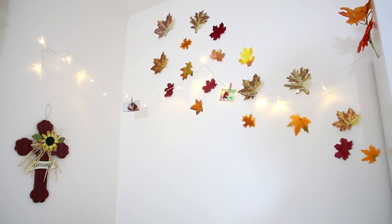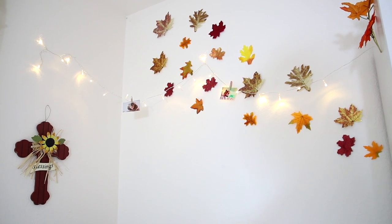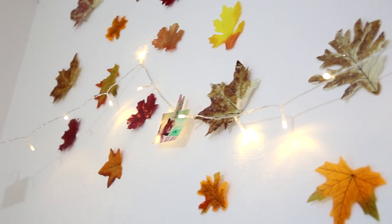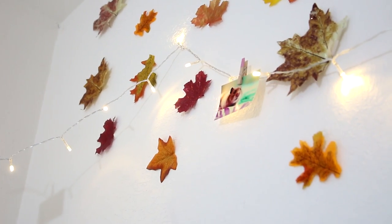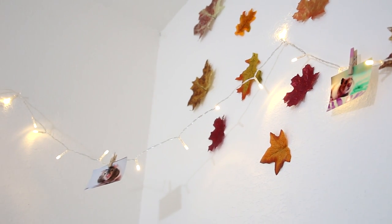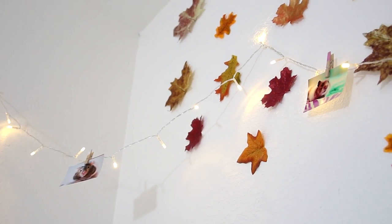Here I have stuck on some fake leaves to make it look like leaves are blowing down. If you remember my summer room tour, I usually put butterflies here. Then I have this warm white light garland that I stuck onto the wall. Clipped onto this string of lights, I have two pictures, one of Zuzu and one of Bibbles. I am going to be adding all my hamsters, I just haven't had the time to go and print off the pictures yet.